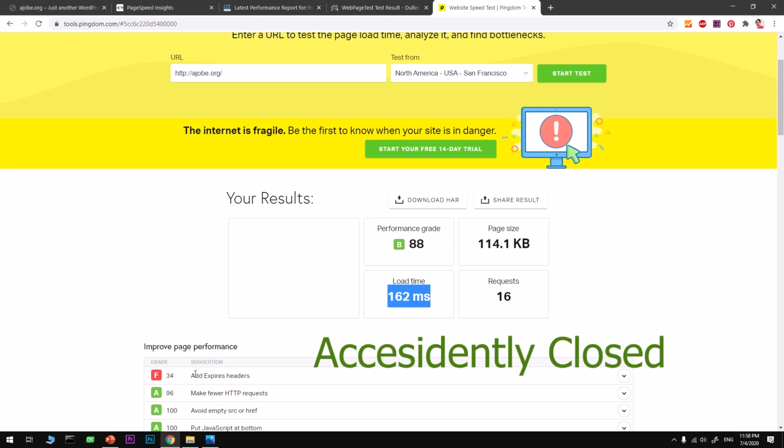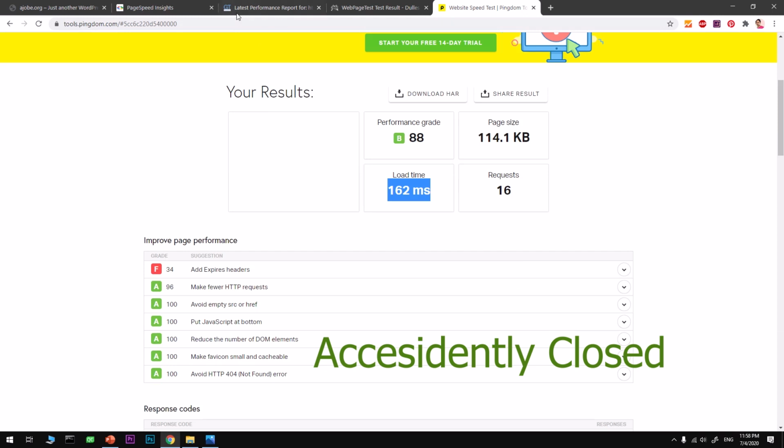Again the same thing, add expires headers that you see here on GTmetrix.